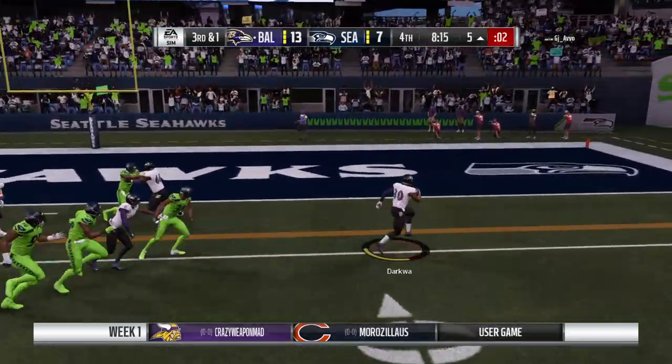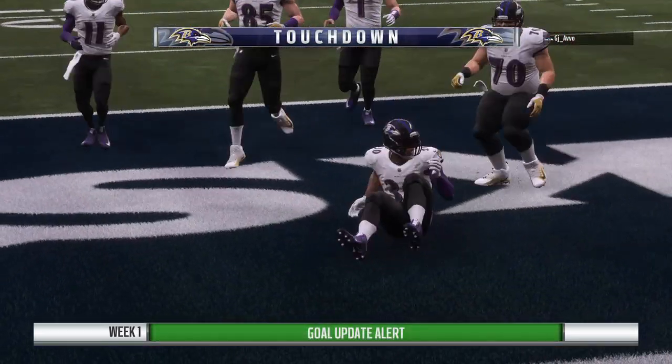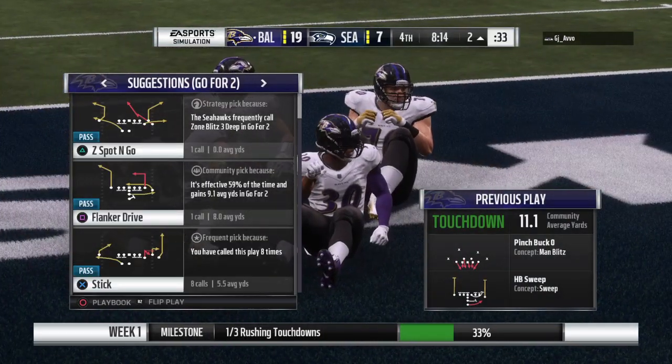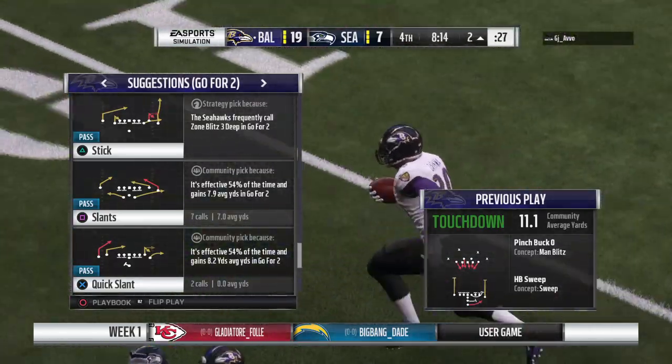Now they'll run it on the toss. And he will take it in for a Ravens touchdown. Orleans Darkwa, a 5-yard touchdown run. And the Ravens have used the short field to their advantage as they cash in for 6.